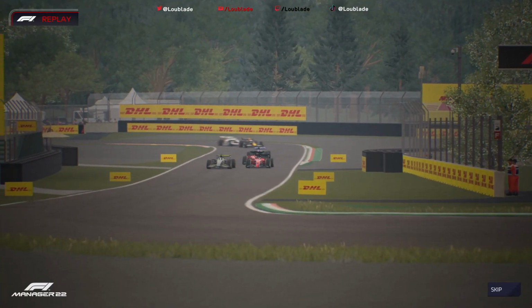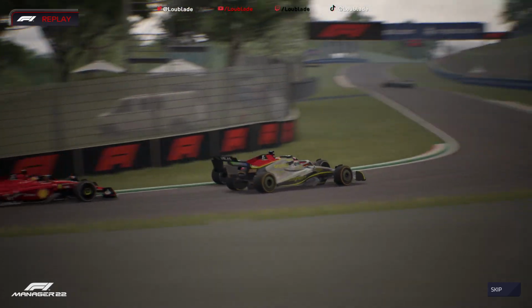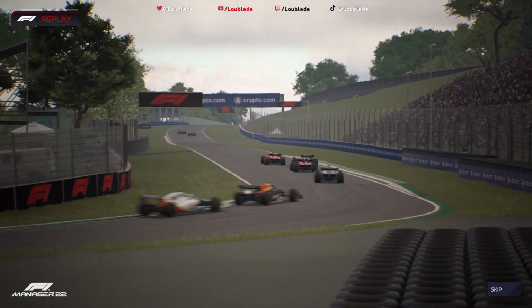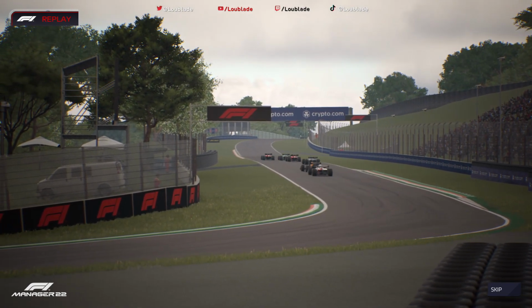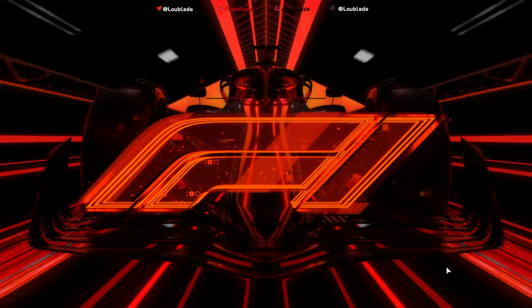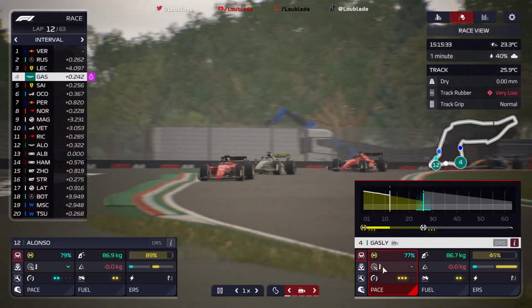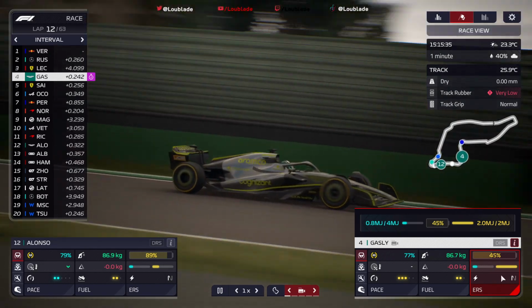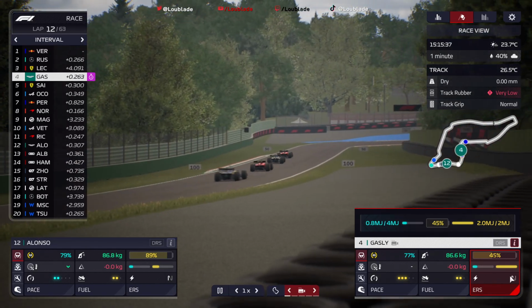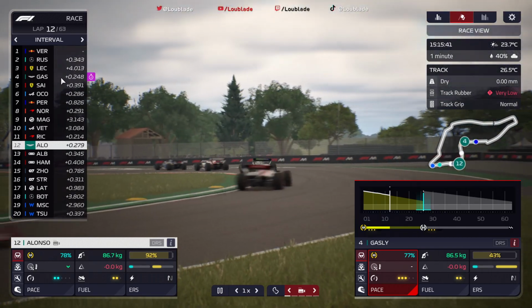Lap 12, we couldn't break the DRS for more than a couple of laps. We had to use all this battery, and that Ferrari, that beautiful metallic chrome Ferrari, has got past us. And now, this is not a good position for Pierre Gasly. He's on the faster compound of tyre, but the tyres are wearing obviously quicker than the hards. But we're going to charge the battery up for a couple of laps, and then we'll try and do it again.